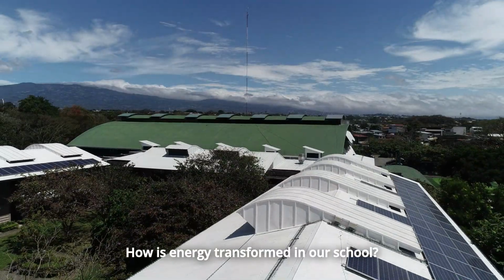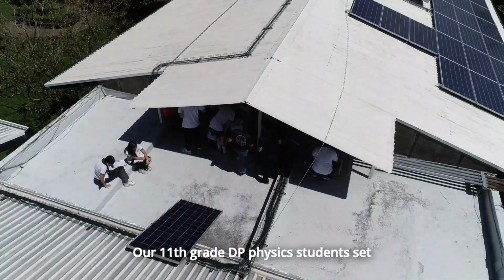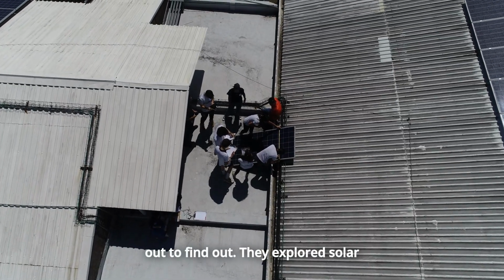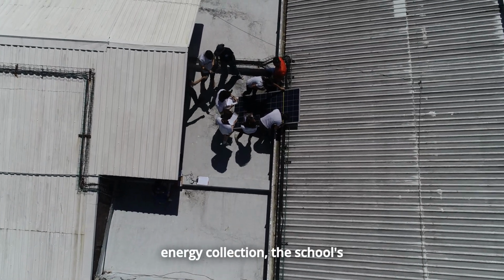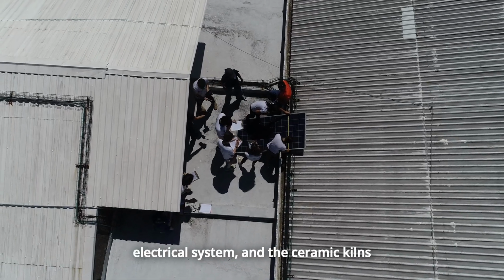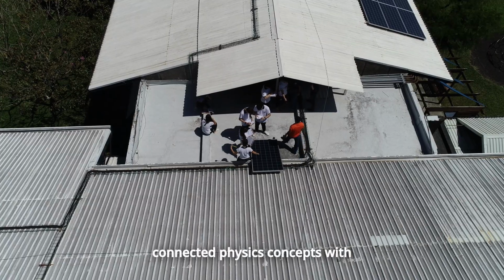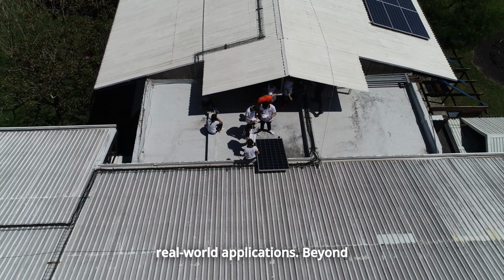How is energy transformed in our school? Our 11th grade DP Physics students set out to find out. They explored solar energy collection, the school's electrical system, and the ceramic kilns used in art. Using real data, they connected physics concepts with real-world applications.